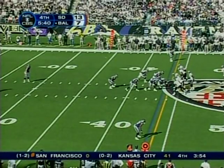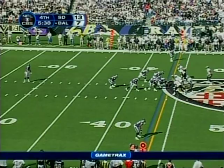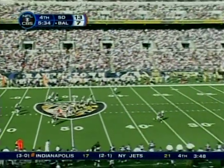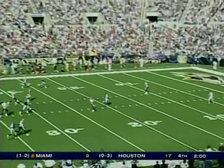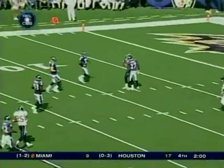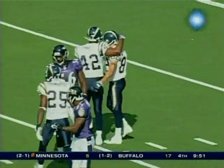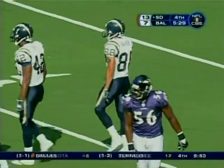Former Nebraska Cornhusker walk-on Sam Cook to punt. Deep back is Eric Parker. He's setting up the return. Into the sun, Parker. Fair caught, 8-yard line. San Diego has 2 timeouts. Baltimore has none after that 49-yard punt.